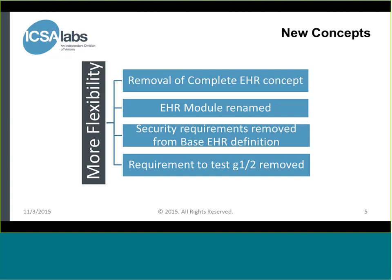They've also removed the complete EHR concept. So complete EHR certifications are not going to be issued any longer, beginning with the 2015 edition program. Now keep in mind that doesn't affect the 2014 edition program or any complete EHR certifications that have already been issued. As we talked about, EHR module was renamed, so now that's going to be referred to as the Health IT module, so that will be the certification designation as Health IT module. And that's to better reflect the non-EHR products that might achieve ONC certification like HIS and HIEs.